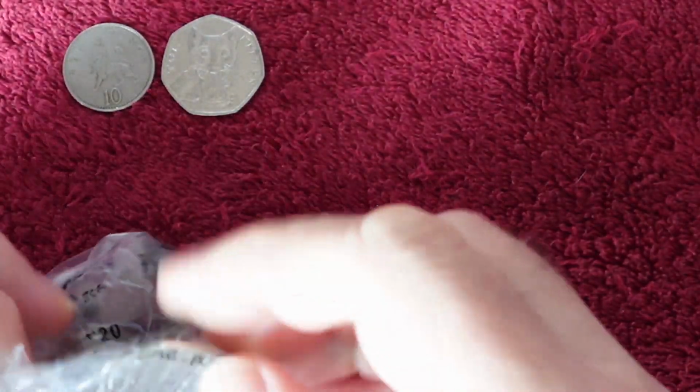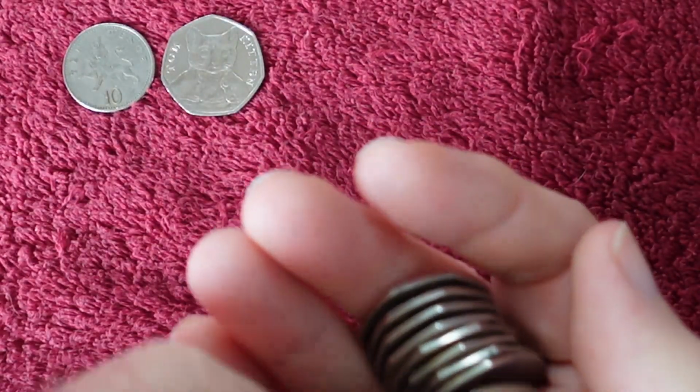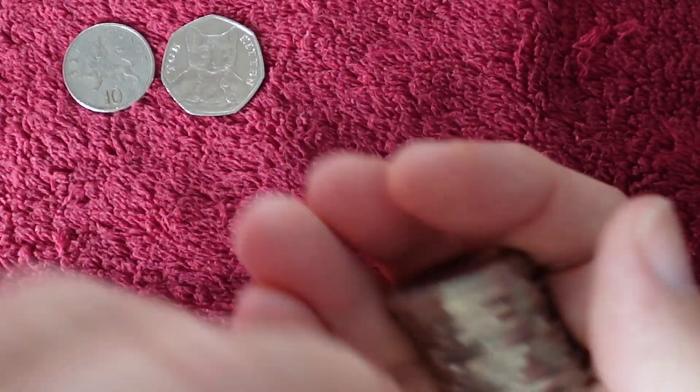Right, I'll just grab 3 more bags. Make sure we've got something worthwhile, eh? Yeah, the Sovereign, like I say, it's coming out at the end of the month. I've been saving up bit by bit during the course of the year.